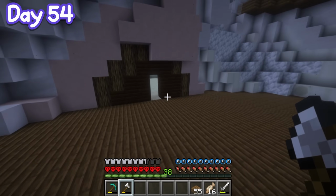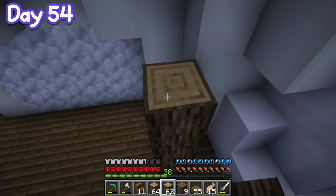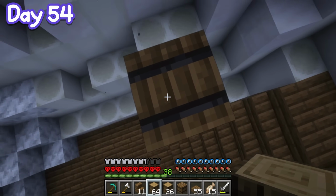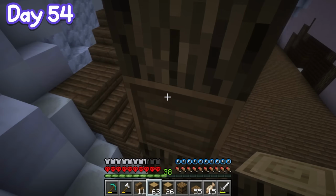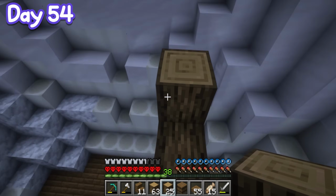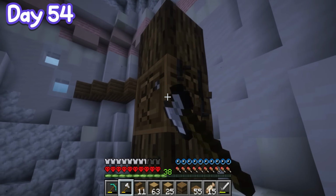Okay, nice. First floor complete. Now let's add in some support beams. It's so annoying because underwater you can't shift and jump at the same time. Oh, wait. Let me just try that again. Okay. I've been wasting a lot of time. Never mind, I figured it out now at least.